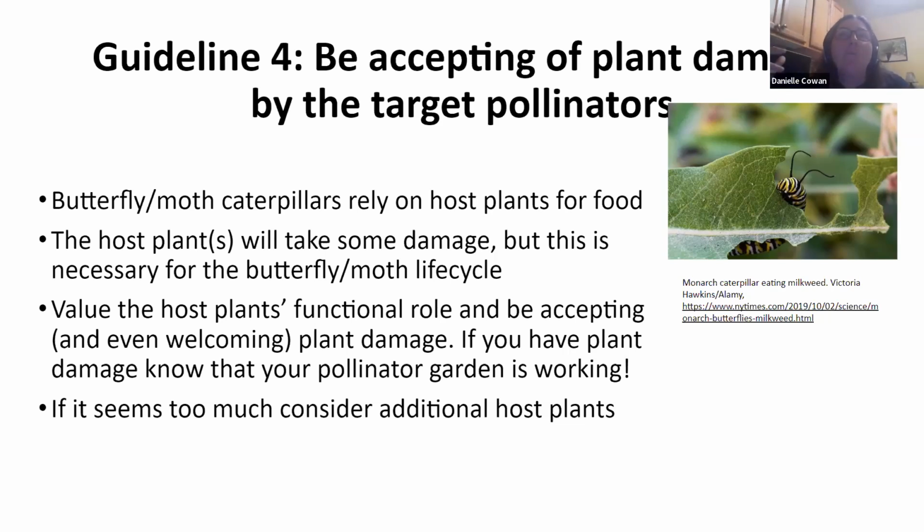So basically what you're doing here is you're allowing these butterflies and moths to reproduce in your yard, because if they can't lay their eggs, then all they can do in your yard is obtain some nectar or pollen and move on. They can't reproduce there. So this is a really important piece.